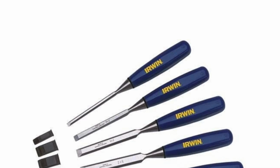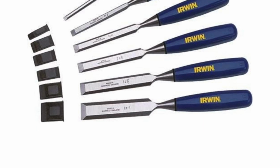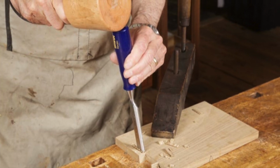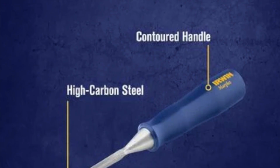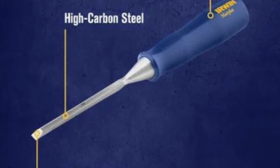Number four, a good set of chisels. Newcraft Workshop recommendation, the Irwin Marples Chisel Set. Chisels are essential for detailed work like carving and fine-tuning joints. A good set of chisels should include various sizes and be made from high-quality carbon steel in order to maintain their sharpness. Look for chisels with comfortable, ergonomically designed handles for better control.